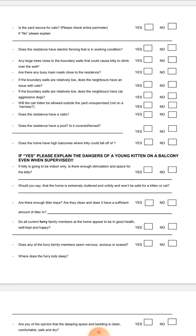And that just follows up on the question, if the boundary walls are relatively low, do the neighbors have cat aggressive dogs? Then obviously that is something that they need to look at, and maybe keep the kitty inside or only allow the kitty out the back if the walls there are a bit higher, and not let the kitty out in the front where they can get into harm's way.